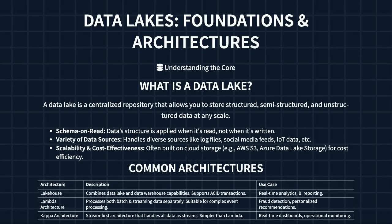Let's talk about data lakes. Think of them as huge, flexible storage areas for all types of data, structured like spreadsheets, semi-structured like JSON files, and even unstructured things like images or videos. Unlike traditional databases that require you to define the structure upfront, with a data lake, you apply the structure when you actually need to use the data. This flexibility is key. We often build these on cloud storage solutions, which are fantastic for scaling and keeping costs down. Now, there's not just one way to set up a data lake. Architectures like lakehouses, Lambda, and Kappa offer different approaches depending on how you want to analyze your data and what kind of processing you need.